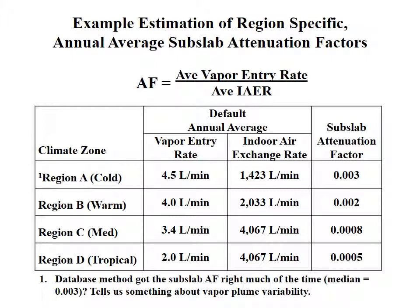Region B, for the warm areas of the US, a slightly lower attenuation factor, 0.002, or a 500-fold attenuation. So you're getting slightly greater attenuation of vapors because of an increased indoor exchange rate and a decreased vapor entry rate in region B. So this makes sense. People keep their windows open more often in the southwest than they do in the northeast. And they're also heating the buildings and homes less during the year. Not a huge difference, but definitely noticeable.